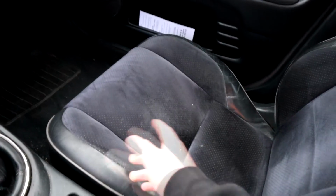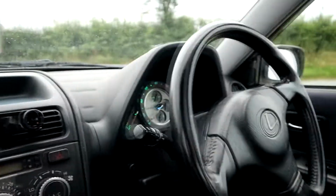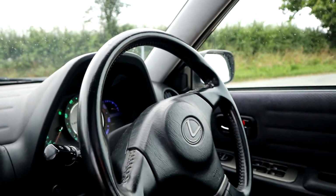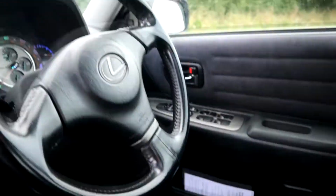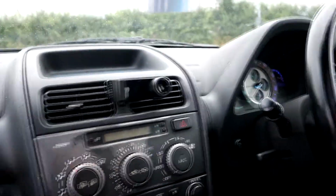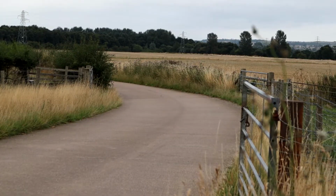Now it does have half leather, half suede heated seats, which is pretty cool. It's quite a nice interior for the price of the car. Fully electric windows, electric seats. Yeah, it's got all the bells and whistles really, and it's a really comfortable car to be a passenger in and a driver in, and hopefully we'll be back in one soon.